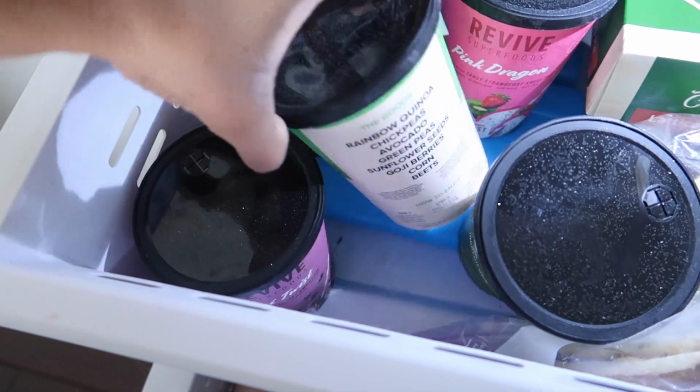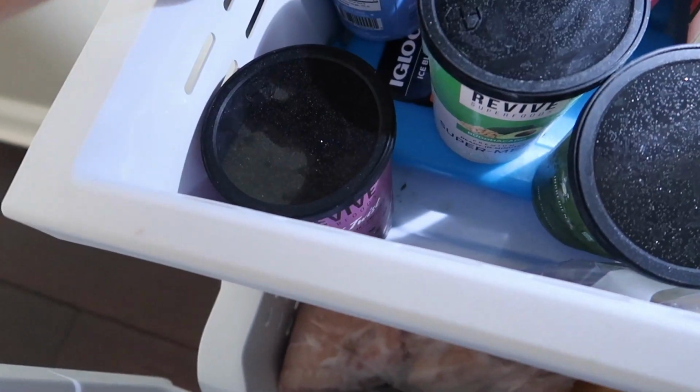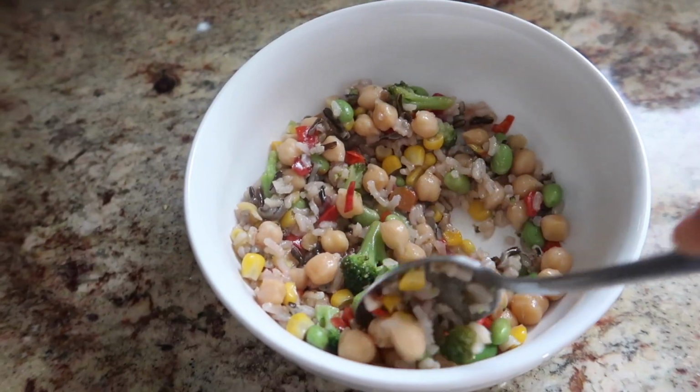Boom, boom, boom. Bunch of the smoothies and all that stuff. They got the super meals, they got the oats and things. So all of the meals are in there. Looks pretty good. Tastes good too, you guys. Wow. Okay, trying to hurry up. Gotta leave out soon, but it's pretty good, you guys.